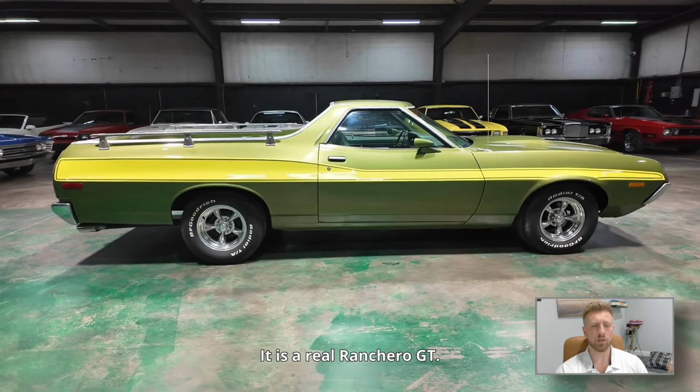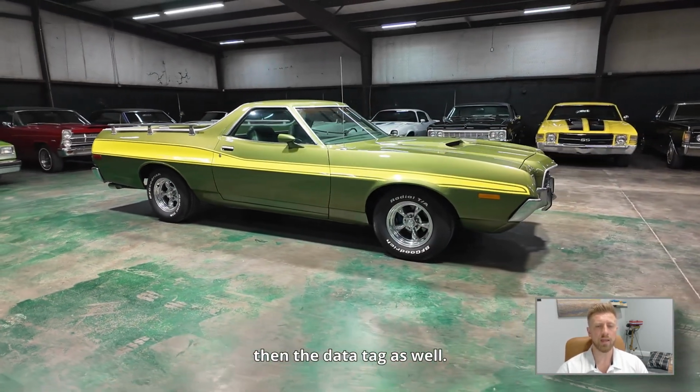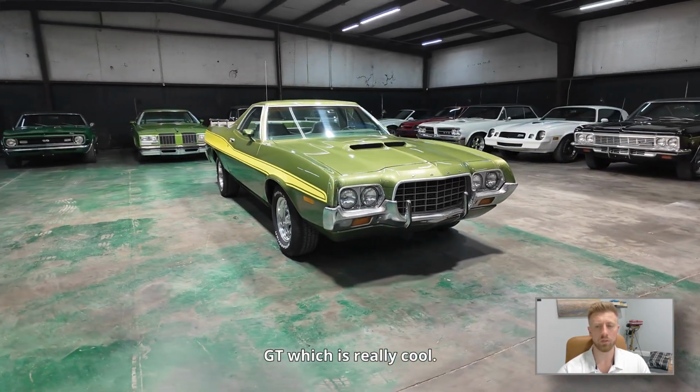It is a real Ranchero GT. I have the Marty report for it, obviously the VIN on the dash and then the data tag as well. So no issues with any paperwork. And again, it is a real Ranchero GT, which is really cool.